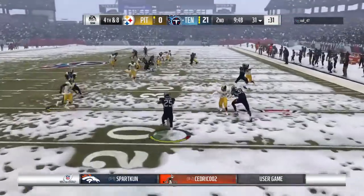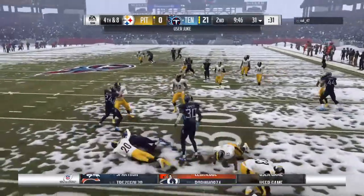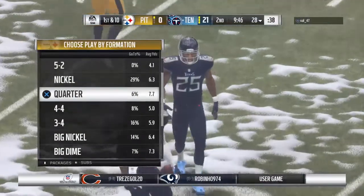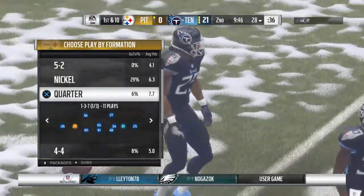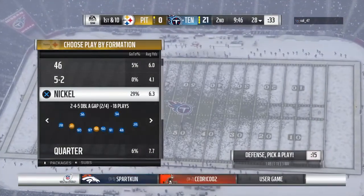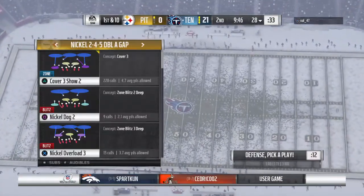Here's Jackson. A very good return there. Give him an even 20 yards. And out will come the offense as they take over. And here comes Tennessee as they get set to take the field. They've got the lead. Last time had to punt it, though.